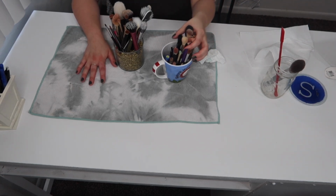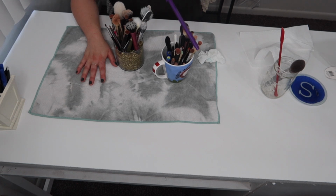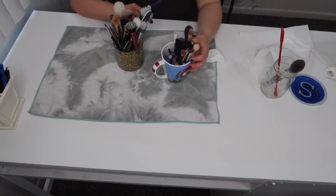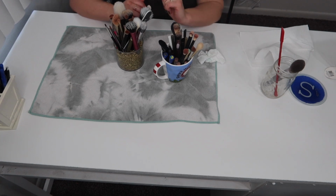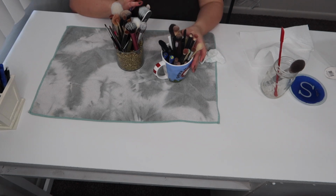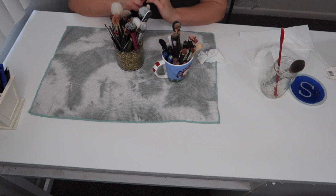I also have, oh, would you look at that, another writing pen. I've also got eyeliners in here, so I'm gonna try to figure out another place for my eyeliners to go, or at least just put them in a spot all by themselves, and separate out all the dirty brushes so that I can wash those today.